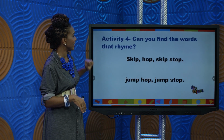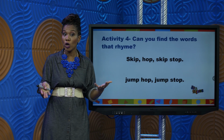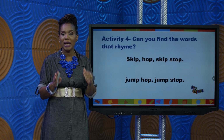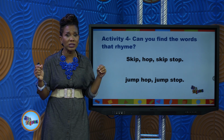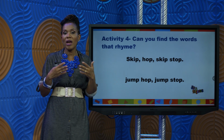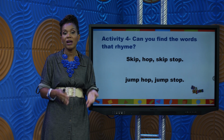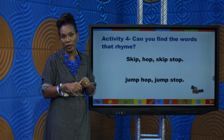Next activity. This activity comes from our Rhyme Time workbook within our JTab Junior suite. And in the Rhyme Time book, you have loads of rhymes that you can use. And if you are having difficulty constructing the activities yourself, then a good resource book would be the Rhyme Time book that comes in your kit. Okay?